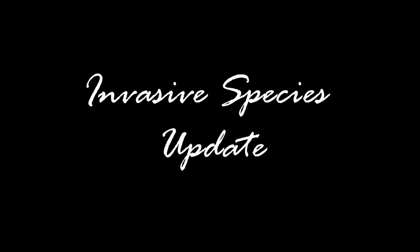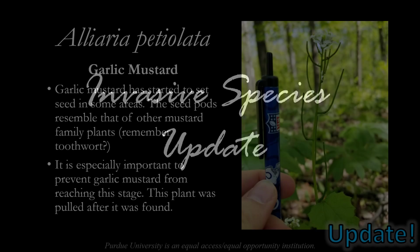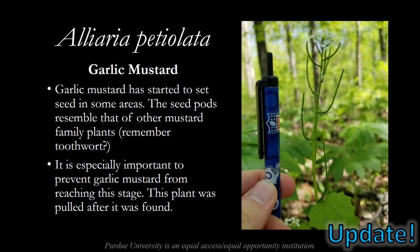Let's switch gears to the invasive species update. Checking out Alliaria petiolata, garlic mustard has started to set seed in some areas. Notice that the seed pods resemble that of other mustard family plants. Remember toothwort? Its seed pods are similar to this as well. It's especially important to prevent garlic mustard from reaching this stage. This plant was pulled after it was found.